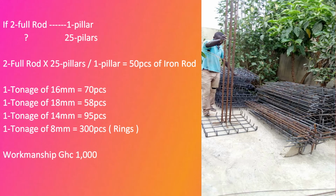Once you have the drawing, the first page will be the setting layout. The next page is the foundation plan. Ask them to give you the foundation plan. You see that they will do something like a square in the drawing. Those are your foundation plan. Okay, so you count your pillars. And workmanship for the steel bender should not be more than 1,000 Ghana cedis.